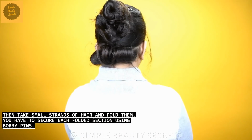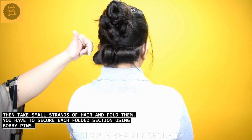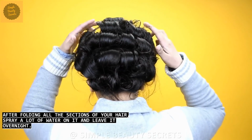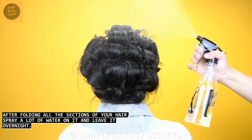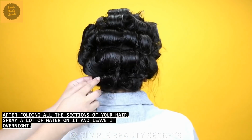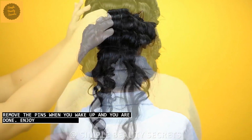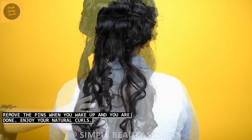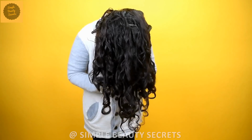You have to secure its folded section using bobby pins. After folding all the sections of your hair, spray a lot of water on it and leave it overnight. Remove the pins when you wake up and you're done. Enjoy your natural curls.